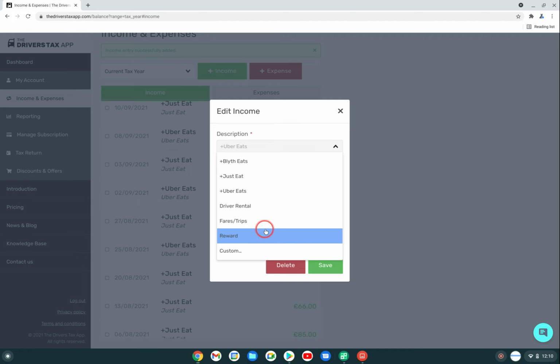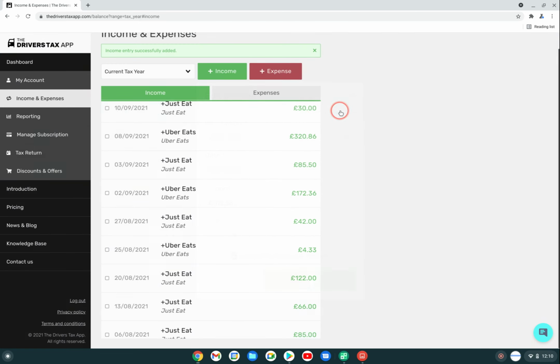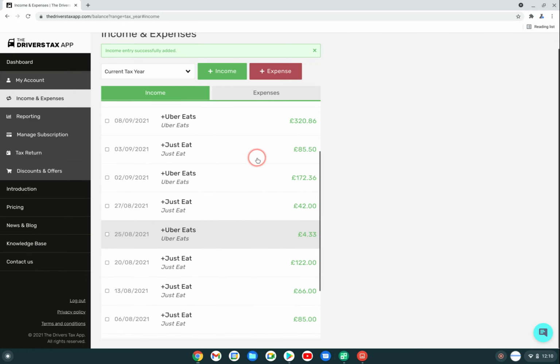I don't really use these ones, to be fair. In custom, I would just add another delivery company. So if I jumped on, say, a Deliveroo, for example, which doesn't deliver in my area at the moment, but if Deliveroo ever started, I could put Deliveroo in here. In fact, I have delivered for Deliveroo in a different area in the past, but not this year. And they would just be another one to select. The only reason I categorise them really is to see how much money I've made on each one, while I'm out and about. So that's a list of the income I've had, like weekly payments.